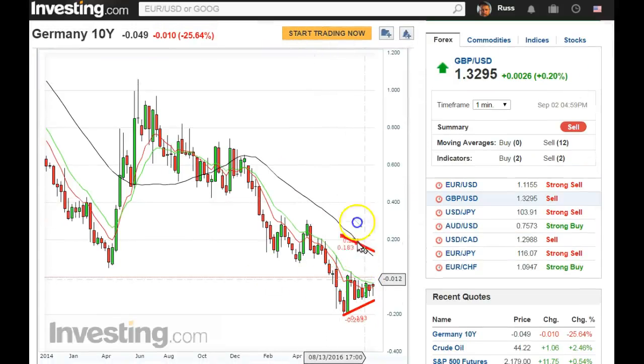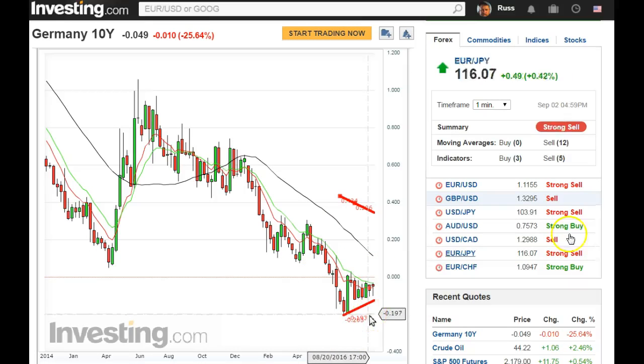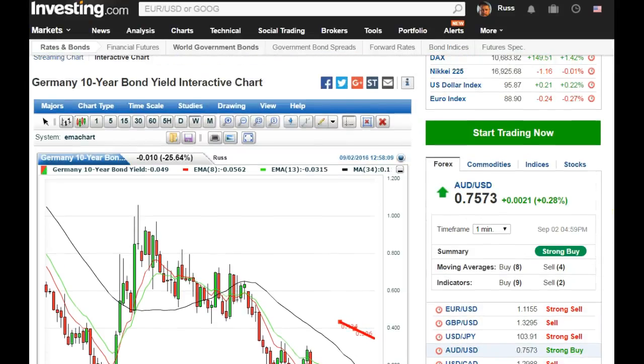Let's see how we closed on the week. Look at that nice hammer, closing the week out. Pretty nice. Pretty tight pattern. Looks like it's gonna do it.